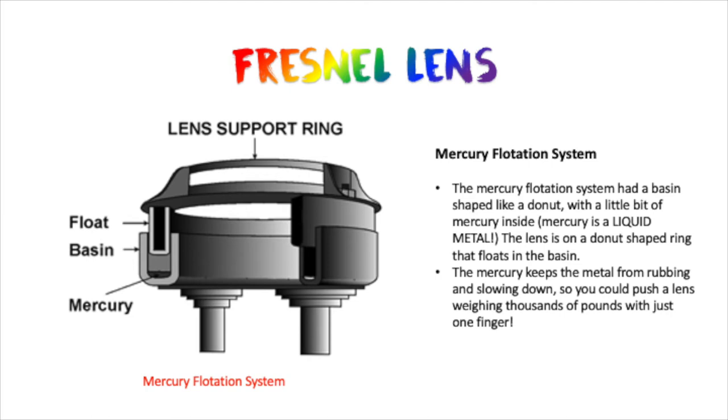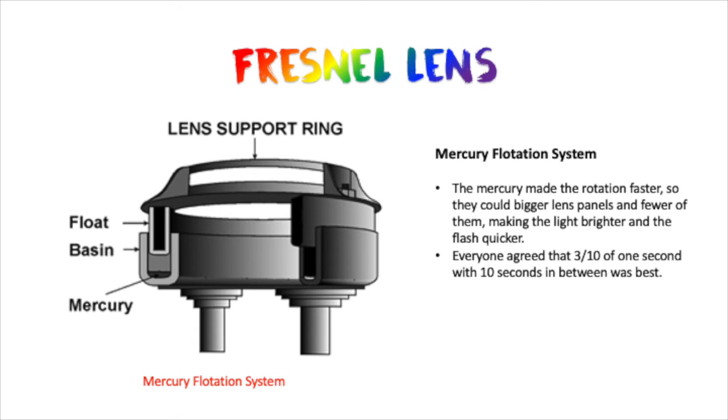This new mercury flotation system made the rotation faster, so they could use bigger lens panels and fewer of them, making the light brighter and the flash quicker. And everyone agreed that a flash of 0.3 of 1 second with 10 seconds in between was best.